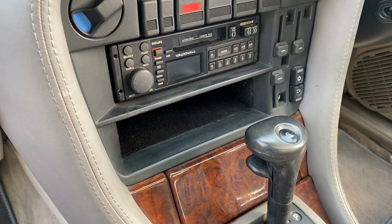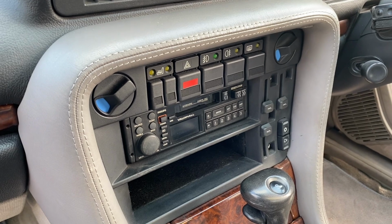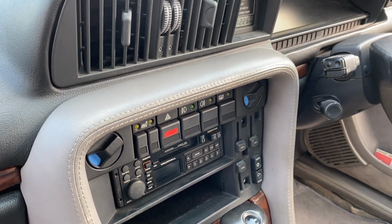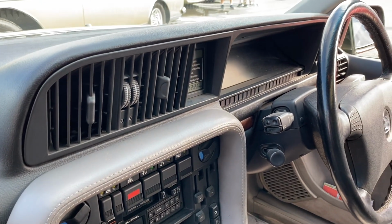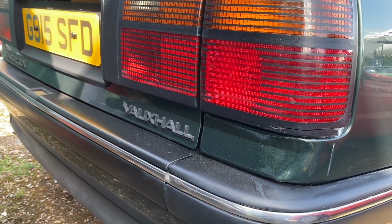And it's got things like, I noticed, air conditioning even, which is quite handy. Sadly, the air conditioning's been decommissioned at some point in the past. Never mind. You did get my hopes up there for a second. Yeah, I mean, most stuff works, considering how old it is. And this is what, 3-litre? Is it 24 valve? No, this is the 12 valve.